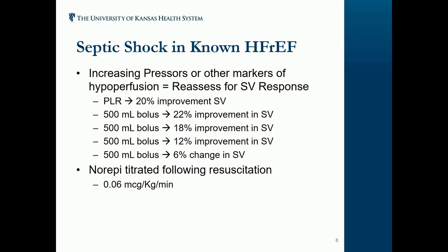So then we titrated her norepi. It went back down to 0.06. Over the course of this 24-hour period of her hospital stay, she was off norepi. Her creatinine was trending back towards her baseline. She was back down to her normal 2 liters. And in the course of about a week and a half, she was discharged back home without any worsening renal failure, et cetera, et cetera.